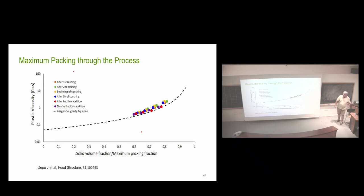And if we look at the maximum packing throughout the process, we can see that it all fits with the theory. It all fits on, and this line gives us the kind of maximum we can expect based upon the particles we have, based on the Krieger-Doherty equation. So what we want to do then is to control the packing by controlling the particle size distribution, and then by doing that, we're able to get systems that work in the same way, but with a higher solids content.